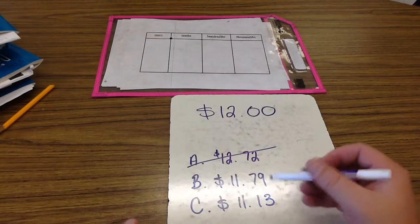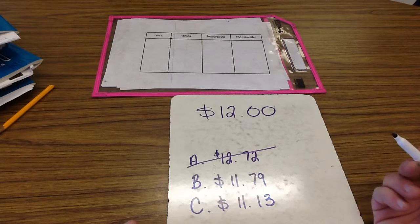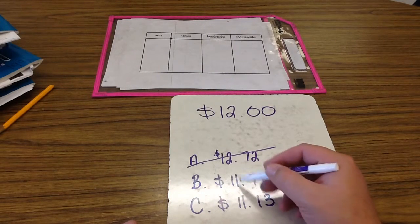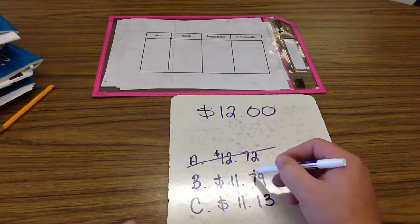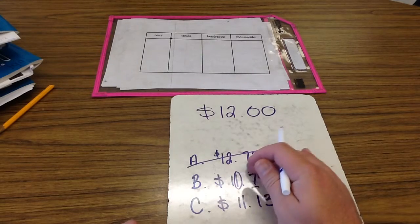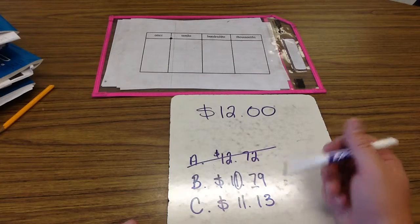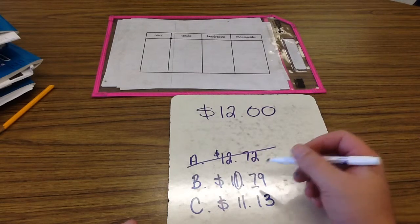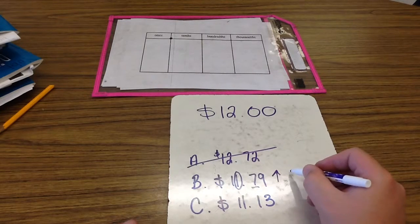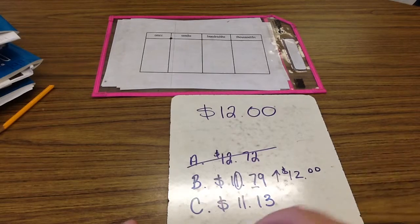Now I'm going to actually look and see if I round these numbers to the whole number, which one is closer to 12. To do that, I know that the first whole number for 11 is the ones digit here. So that means that I'm going to look at this number to round this number. And remember, I like to circle my numbers, and I like to look to my neighbor and see if they're 5 or above. I'm going to add one more. 7 is more than 5, so I know I'm going to round this up to the next whole number, which is 12. So that's $12 right there.